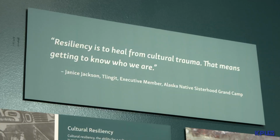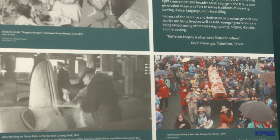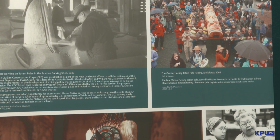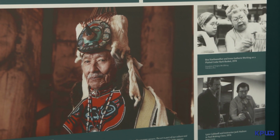Wonderful. And so what are some of these photos here? I love this quote that says, "Resiliency is to heal from cultural trauma. That means getting to know who we are," by Janice Jackson. Yeah, cultural resiliency is really that connection between family, lineage, the land, and our traditional foods. And when those get severed, then we lose part of our identity. And so sustainability is literally interrupted when you're removing how people gather. Exactly.